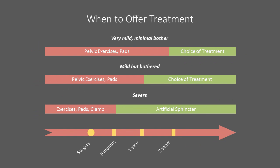With this in mind, most surgeons take a practical approach as outlined here. All patients should consider beginning pelvic floor exercises before surgery and continuing them afterwards until full urinary control is achieved. Pads are used initially to manage the situation, and in severe cases, a clamp can also be considered. For mild cases in patients who are not too bothered by their leakage, this conservative approach may be continued for 2 years or more before considering other therapy, if at all.